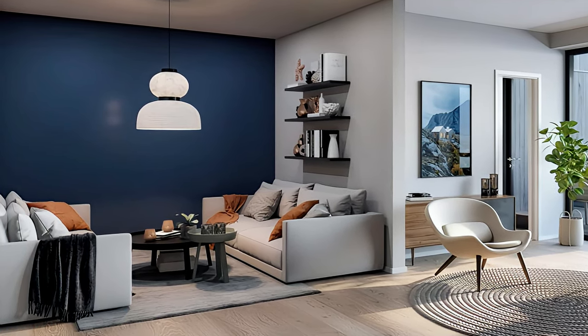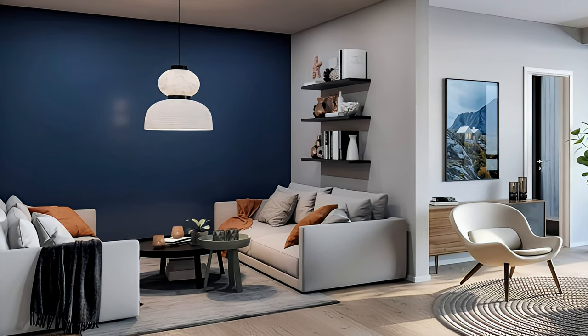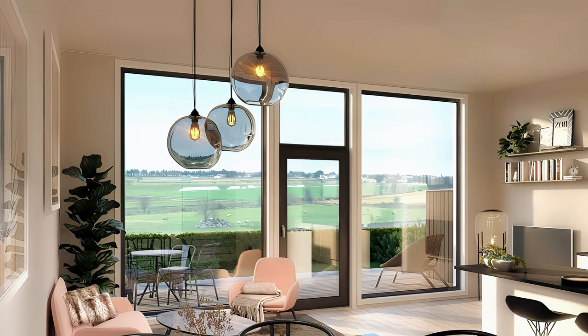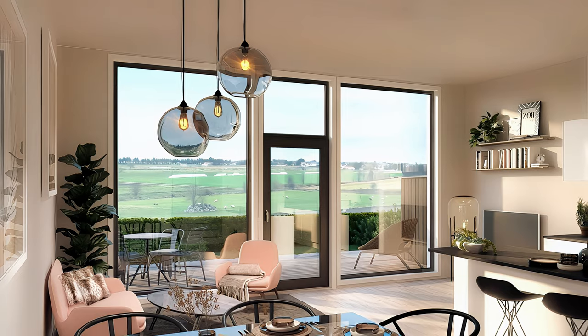For example, a large round shade over the bed can draw the eye upward and make the ceiling seem higher. A large globe pendant over the kitchen sink can reflect light and make the window seem bigger.